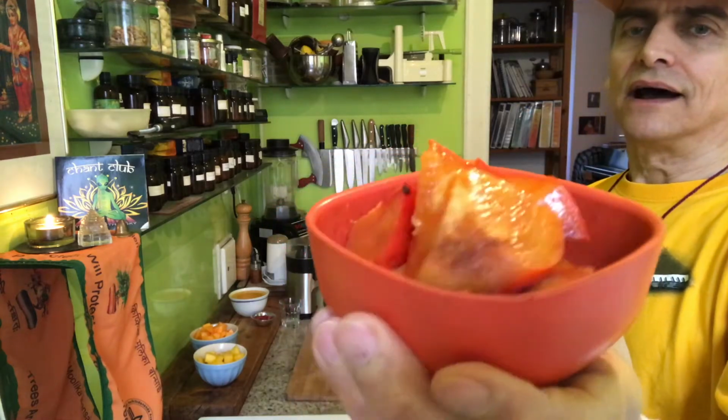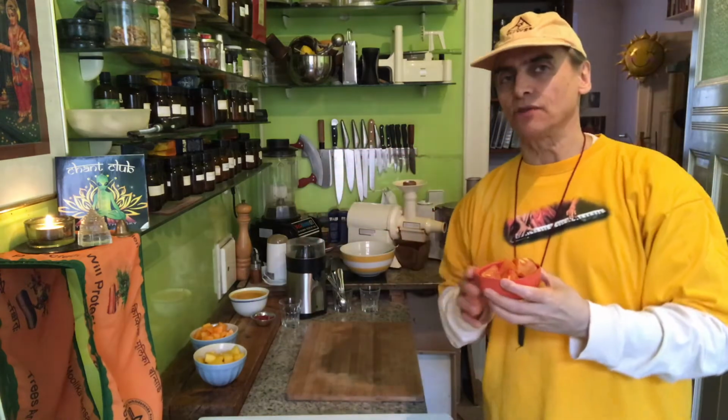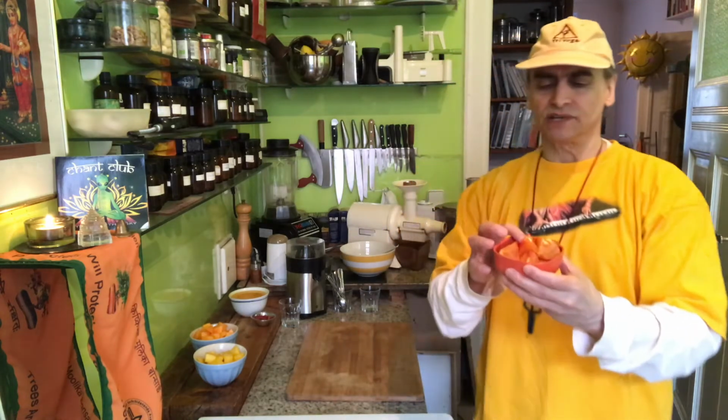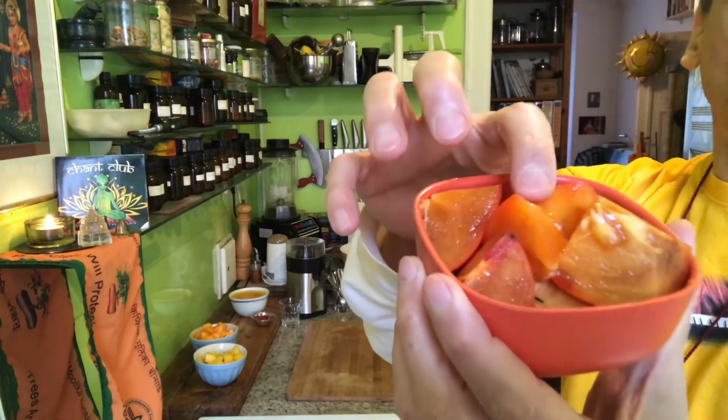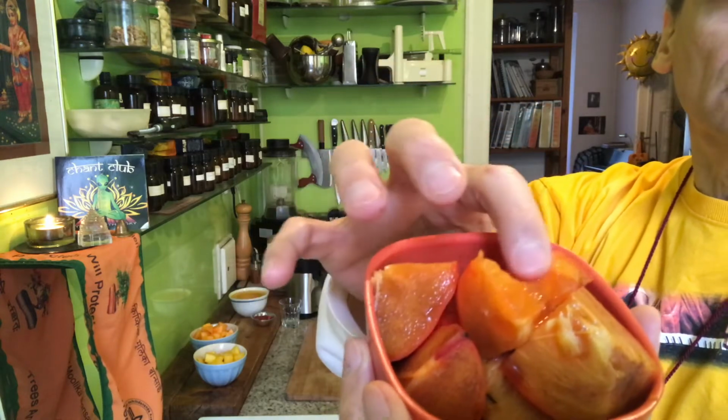That's one of my latest favorites here, persimmon. They come from South Asia. Now they're all over the planet because they are just a magical fruit. You can eat persimmons on their own when they are ripe. These ones, you see there's a ripeness here. You see this is how ripe they are, this shiny, glossy orange.